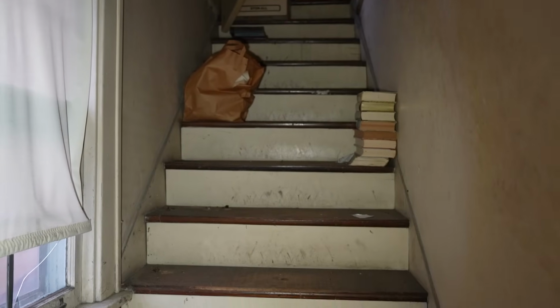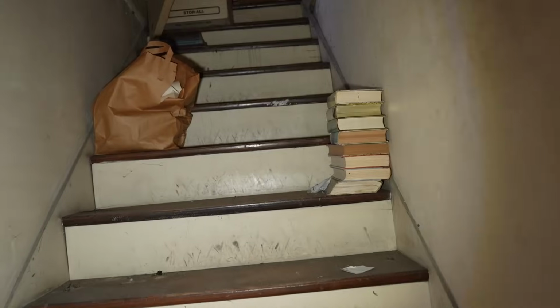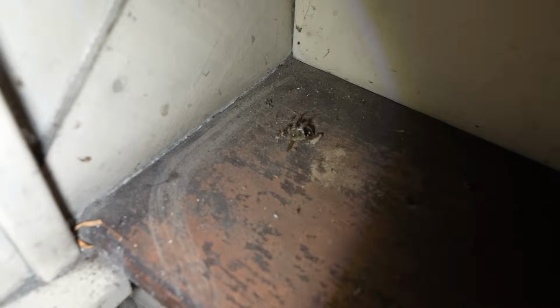But guys, we have a third floor. A third floor to look through. Look at all the scuffs on the floor. It's gonna get hot up here. Is there some kind of bug on the floor? But yeah, right off the bat, we got books piled up here. All this stuff.